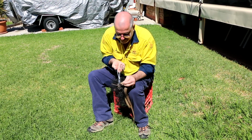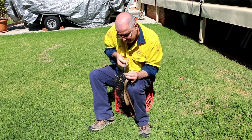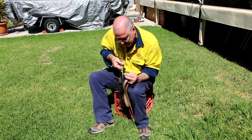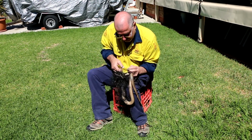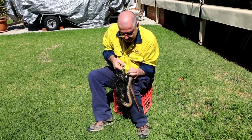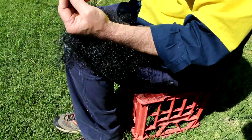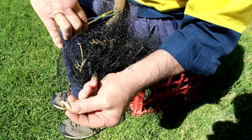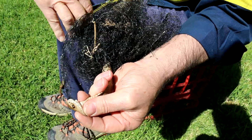Was the client surprised to see a snake in the netting? Yeah, fairly well, but whether the snakes just come in there to pick up a little bit of water or whether there was rodent activity around through the veg patch, which sometimes also happens. You can see down the bottom here it's pretty tight around the body.